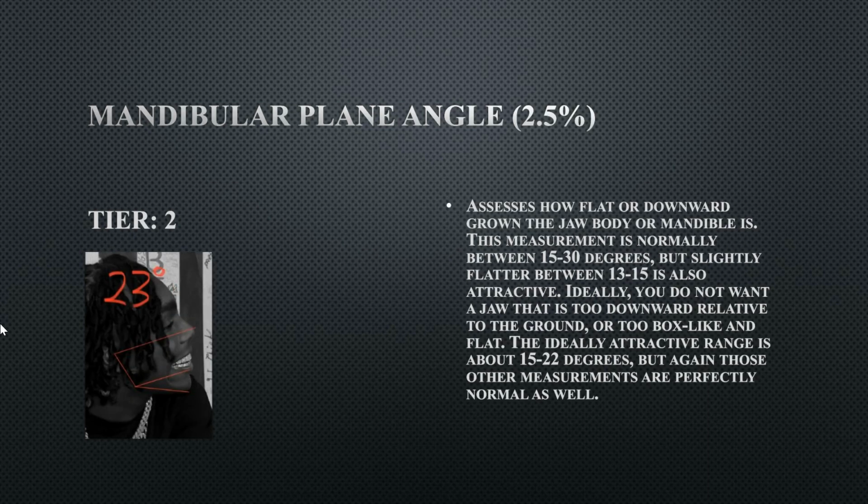His mandibular plane angle is a tier 2 at 23 degrees, and 23 degrees isn't really bad. That's still near the ideal range. You're just not going to get the full points for it, but this indicates that his mandible isn't too downswung. So that tells me how skinny his head really is relative to the height of his face.